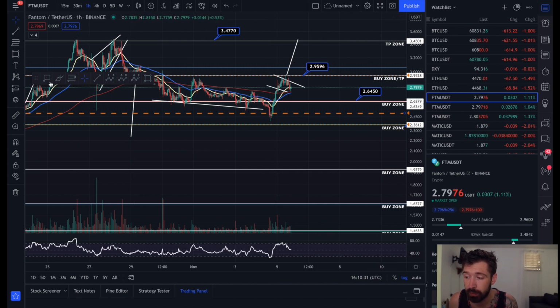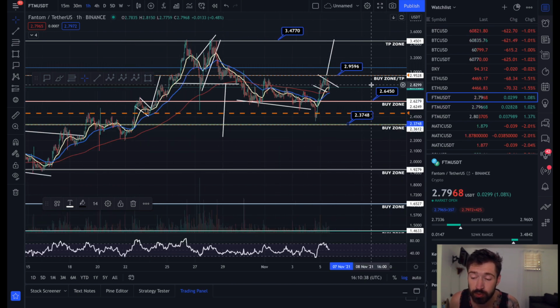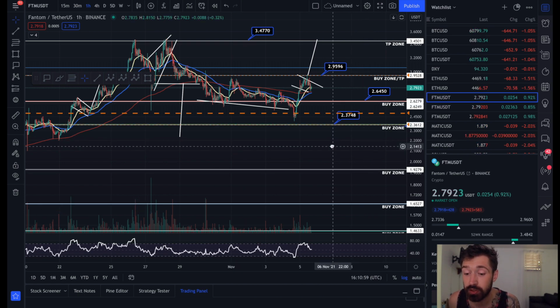into your trade. I've set buy zones here at 264. We had a buy zone here at about 234, 237. Remember, guys, these are zones. So use your own discretion for when to enter your trade and where to set your buy zones. These are just to use as reference.